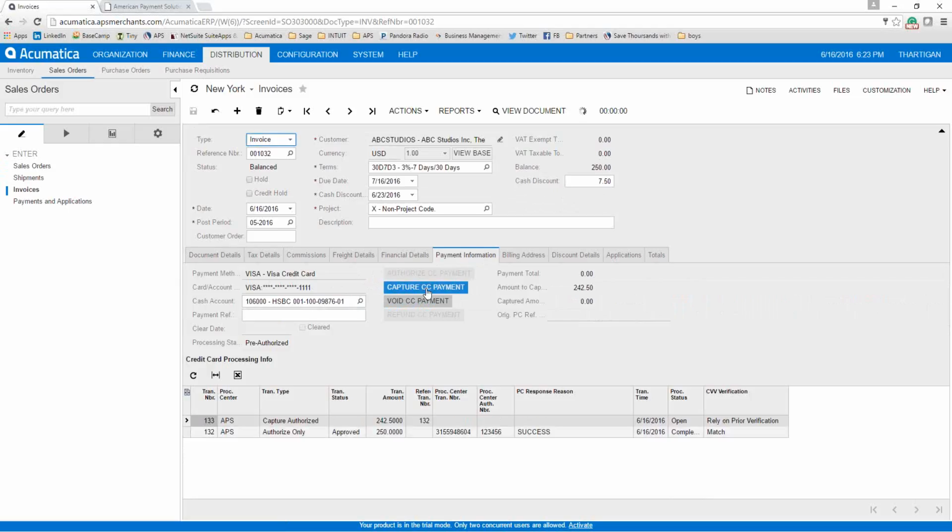And so what's happening now is we're basically billing that credit card. And you can see down here, we originally did the pre-authorization, and now we have captured it. And we have our transaction number, or our processing number, and both were successful.